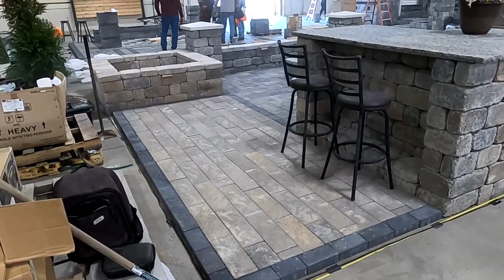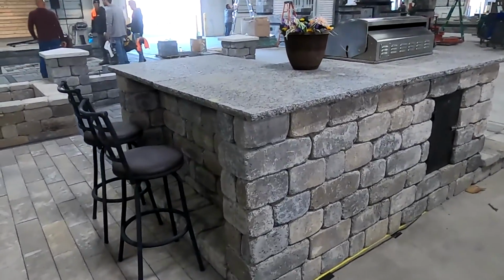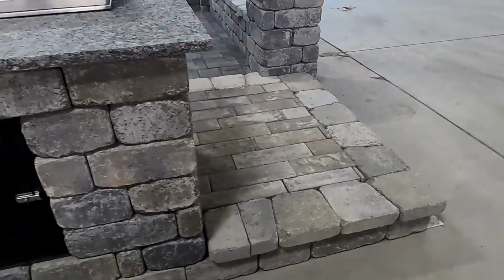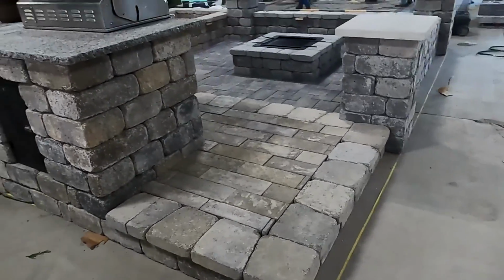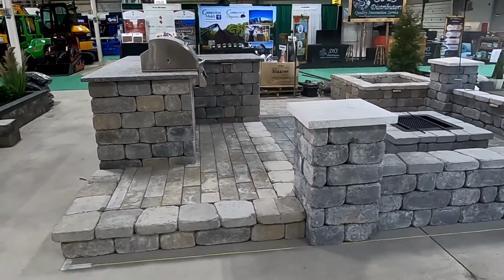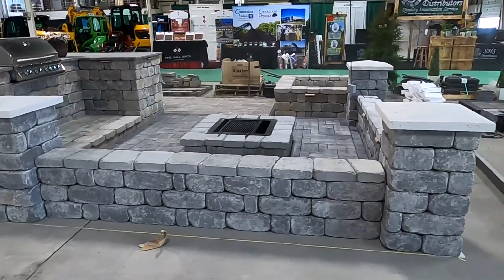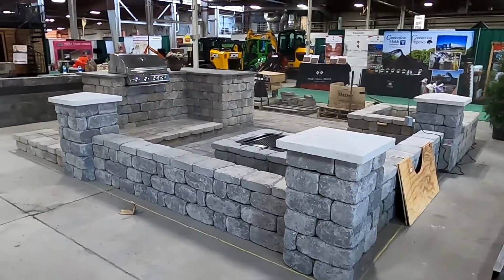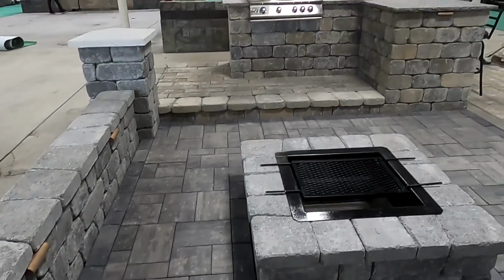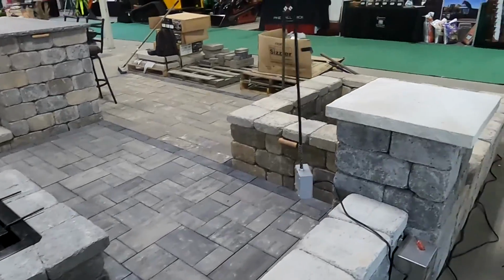So again, for an 18-foot by 18-foot area, I think this design really incorporated a lot of area to be able to host company. That seating wall will be able to host 4 people on each one. Then you got the bar area where you got a couple people on the stool. You got one guy probably grilling, the host of the party. And even that planting bed can be used as a sitting wall. So for an 18-foot by 18-foot area, this is just a very functional, usable design. And it's pretty inviting. I like these rustic tumbled blocks. The more and more I look at them, I kind of like the style. It's pretty sweet. So I'm happy with the design and how it laid out.